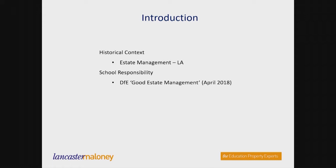So that guidance is there for anybody that's involved in estate management. So we might have some head teachers here today, we might have some bursars or estate managers or governors. Well, that guidance is applicable to all of the above.